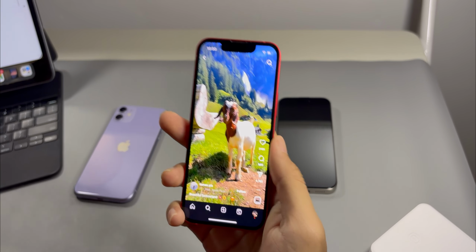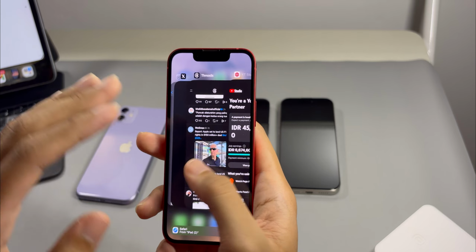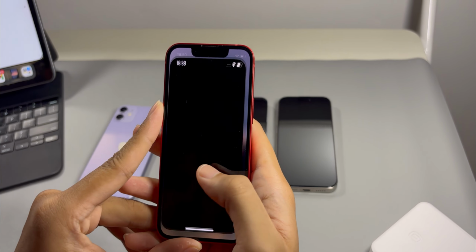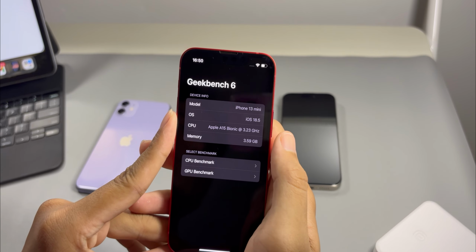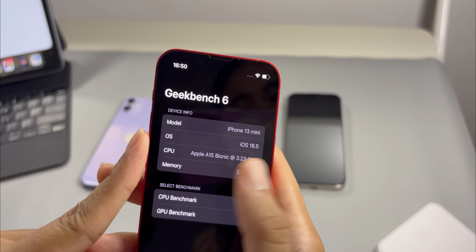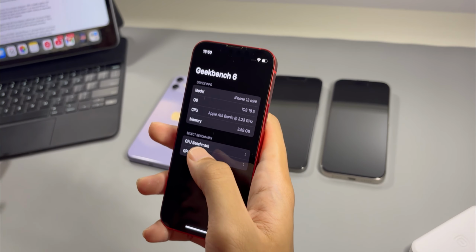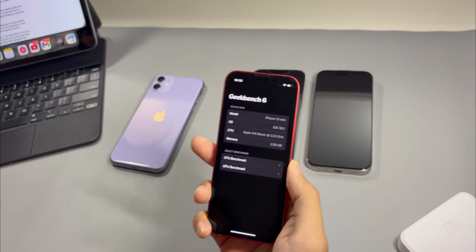It's powered by the A15 Bionic chip, which is an absolute beast. This chip is significantly faster than the A13 in the iPhone 11. And even in 2025, it feels incredibly fast and responsive for pretty much anything you can throw at it. It also has 5G, so you're covered for modern network speeds.